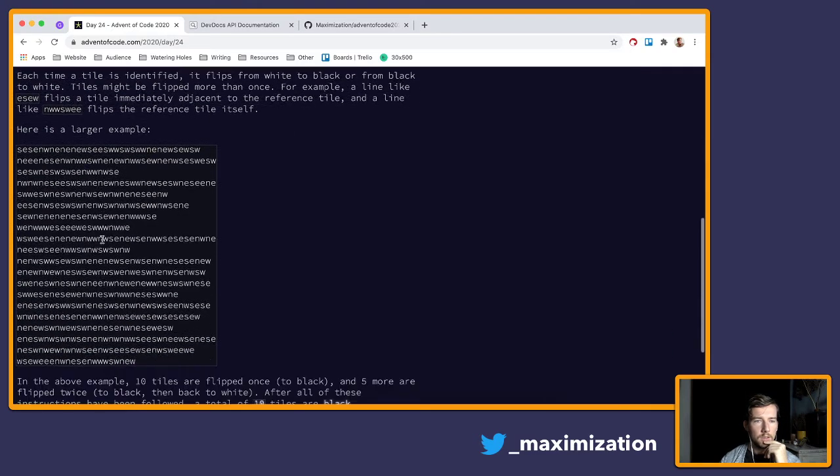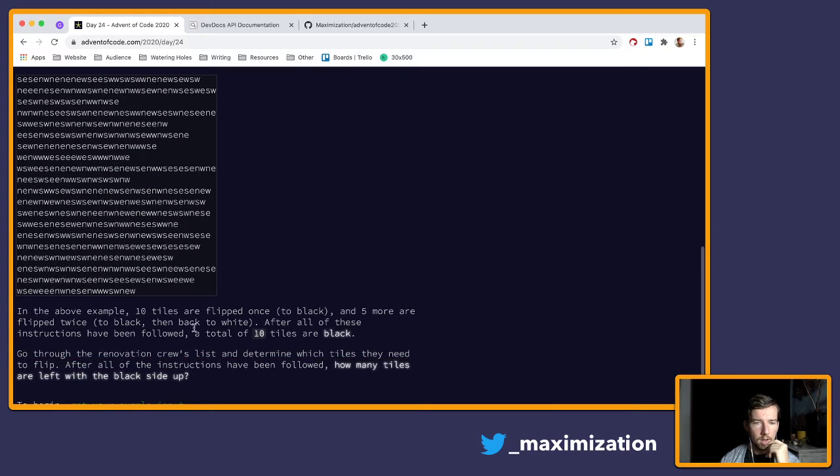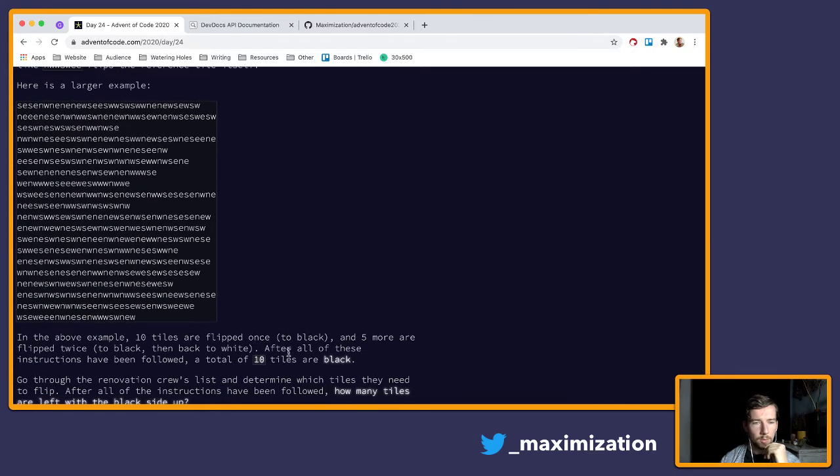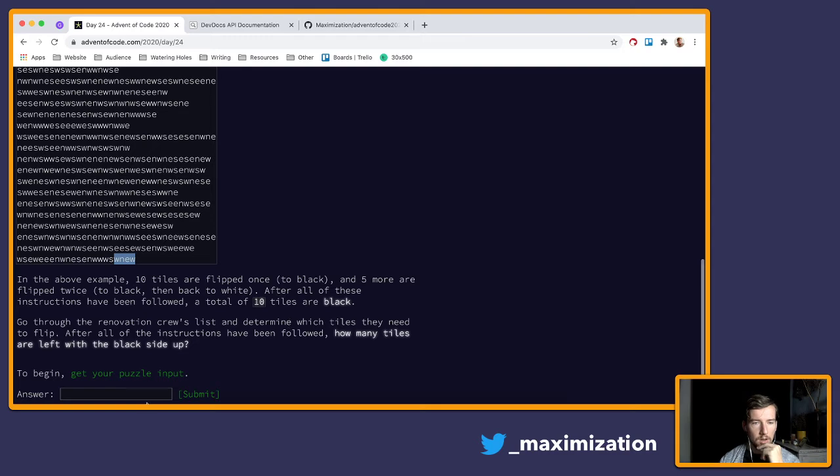Alright, so larger example. In the above example, 10 tiles are flipped once to black. How many do we have here? 1, 2, 3, 4, 5, 6, 7, 8, 9, 10. So it's 20. So 10 tiles are flipped once, and 5 more tiles are flipped twice, because, alright, 5 of these tiles appear twice. Two instructions lead to the same tile, which makes it flip twice. Okay. All right, I do understand that.